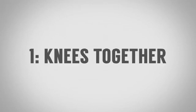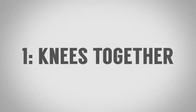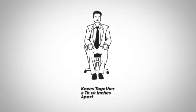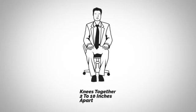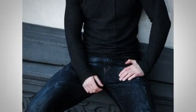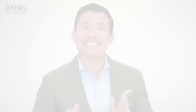The first seated leg position I want to talk about is the knees together position. This is where your legs are out straight in front of you. Your knees are about 2 to 10 inches apart. Now, what's interesting about this one is for most men, this is a learned seating position, not a natural one. Because as men, we've got something between our legs. We are built in a way that this is not natural. We need a bit more room.